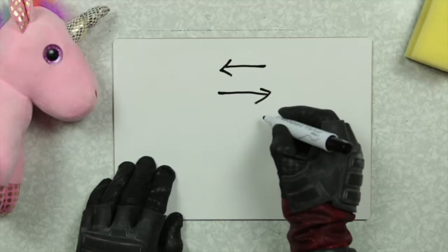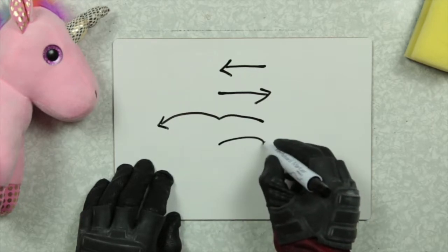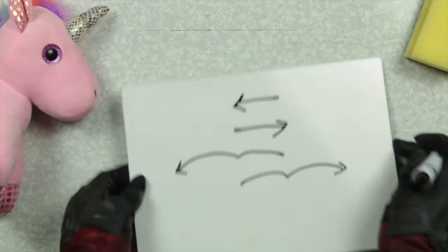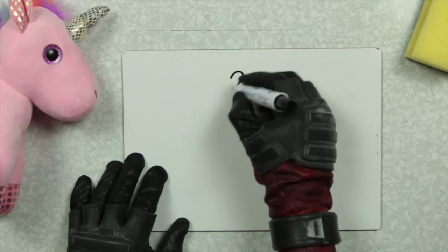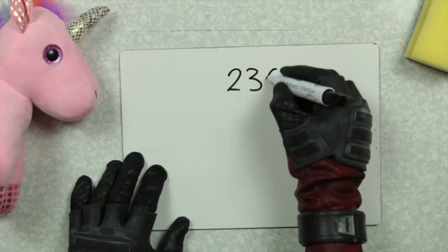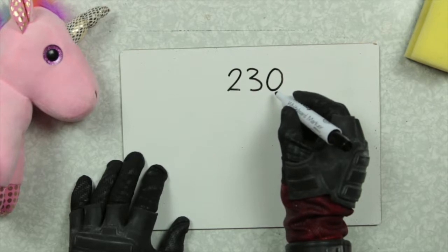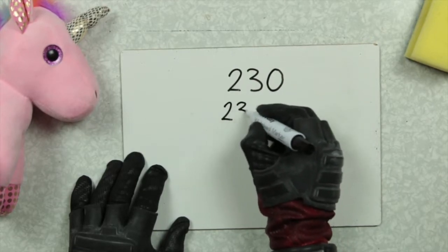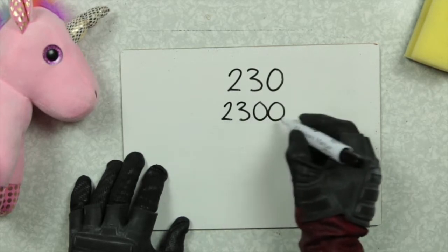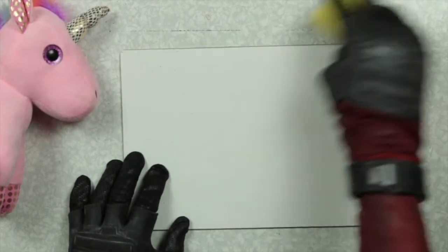Sorry. If we multiply by 100, we go 2 places to the left, and if we divide by 100, we go 2 places to the right. So if we multiply, say, I don't know, 23, if we multiply that by 10, we go 1 place to the left, and because we don't have a digit here, we add in a 0. So 23 multiplied by 10 is 230. If we multiply 23 by 100, we go 2 places. Put in 2 zeros for what we don't have, and we have 2,300.